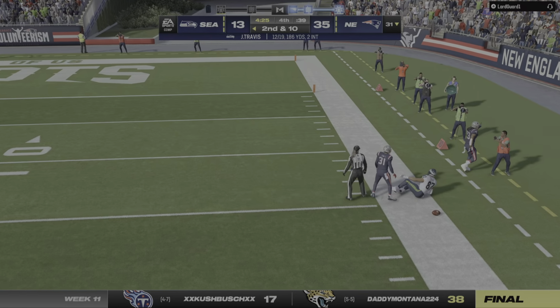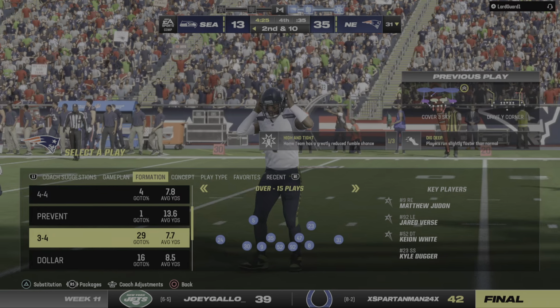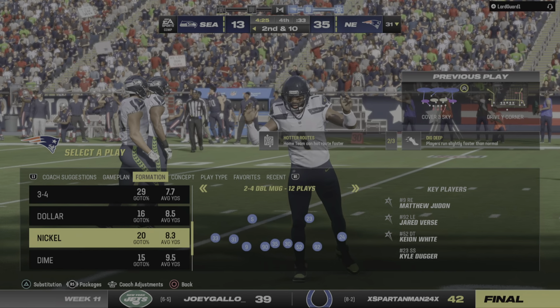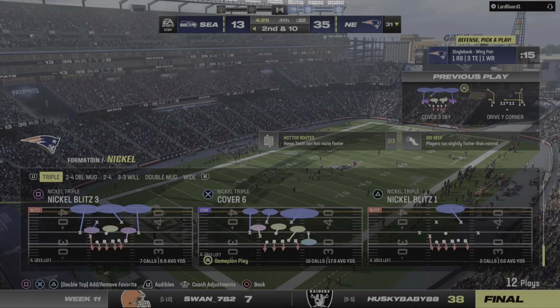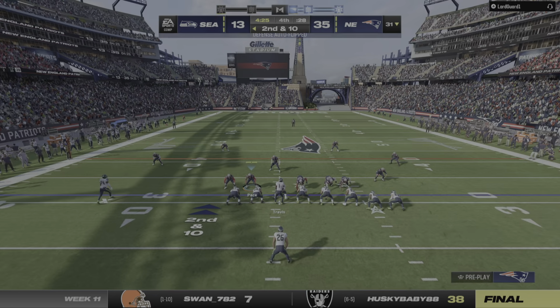Oh, he dropped it. And that's pretty indicative of the way this one's gone. Even with such a big lead late, the effort hasn't lapsed one bit. If the offense wants to score some points in this one, they're going to have to earn it. These guys are not giving up anything.